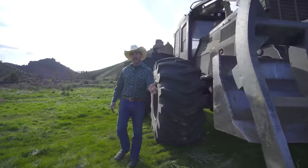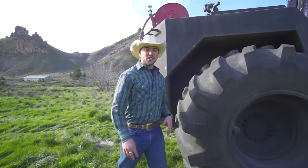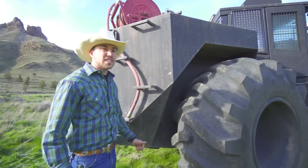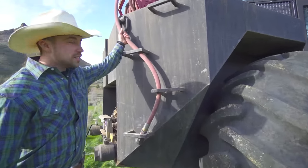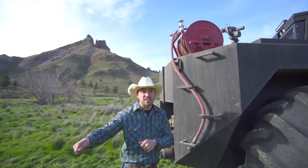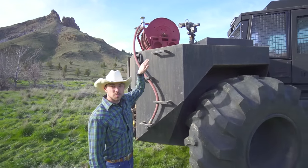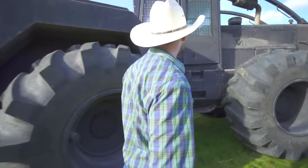Come on here to the back. In the back, we have a giant water tank. Right here, this is full of water. It's about 1,100 gallons of water. And there's a hose reel right here. And this red hose, you can pull it out and run it out to a fire and put it down. There's also a turret up on the top that spins around and sprays water. But before I show you that, let's go on inside the cab.